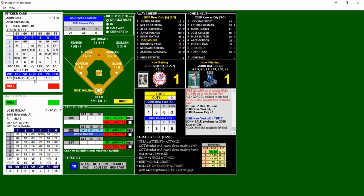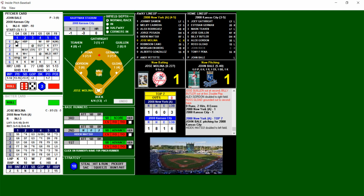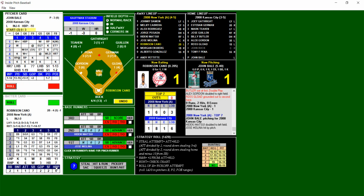Jose Molina 0 for 2. Infield at normal depth. Here's the pitch. 2-1 hit by pitch. That's a 5. That's a 3. And John Bale beans Jose. So the umpire is warning him. John Bale is now tired. No outs with runners on first and second.